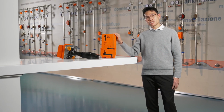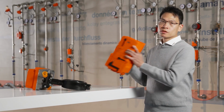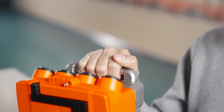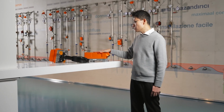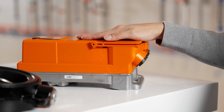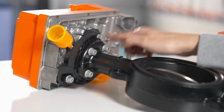Now, let me show you some of the highlights. First, we equip the actuator with a handle that feels comfortable in your hand, making it easier to carry the actuator to a site for installation. Since the actuators are usually low in height and light in weight, they can be successfully installed in places where the space is very limited. And when it's mounted on a Belimo butterfly valve, all you have to do is tighten the 2 screws.